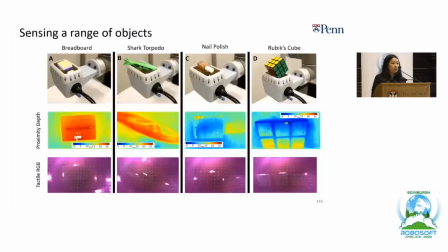To evaluate the spatial accuracy of our sensor, we place some common items on the sensor. You can look at the sensor outputs here. The middle row gives us the proximity depth information. The bottom row gives us our tactile RGB data. We looked at the breadboard, the shark torpedo, nail polish, and also the Rubik's Cube. We looked at the significant dimensions of each object, like the length, width, and diameter, and we found an average error of around 4.3%.